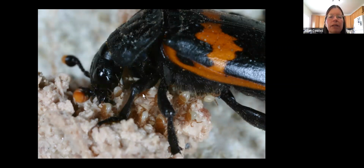Now, what these carrion beetles do is, if a mated pair of carrion beetles finds a little corpse out on the ground somewhere, a little bird or a little rodent, they'll bury that little corpse and lay an egg on it, and their larvae will feed on that carrion. At the same time, these little mites will dismount from the beetle and lay eggs on that carrion as well.